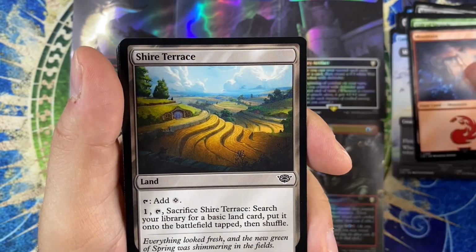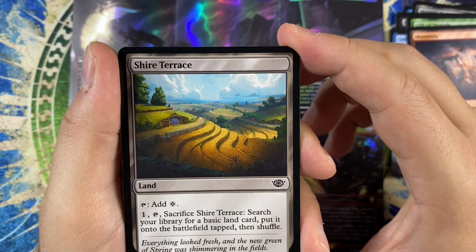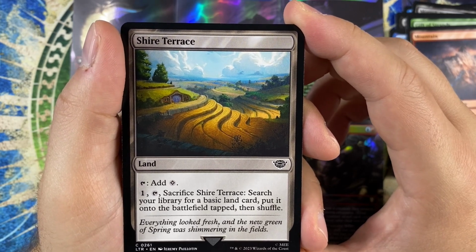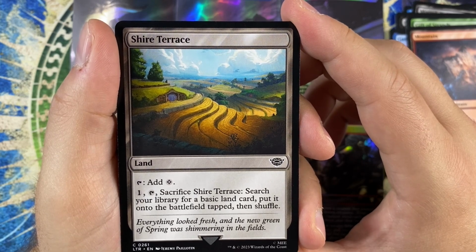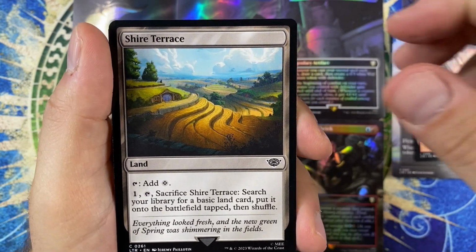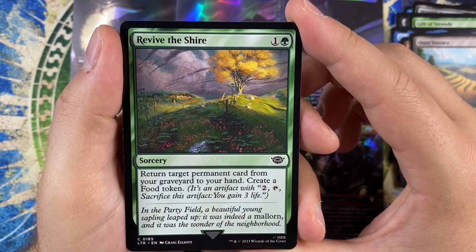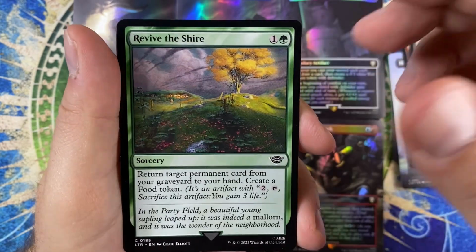This is a cool thing. Oh wow, we have another cool land here, which is a Shire Terrace. Adds 1 colorless mana on tap, and if you pay one mana of any color, tap it and sacrifice this card: you can search your library for a basic land card, put it onto the battlefield tapped, and then shuffle. Okay, a common fancy land. Revive the Shire. Sorcery. Return target permanent card from your graveyard to your hand. Create a Food token. Okay.